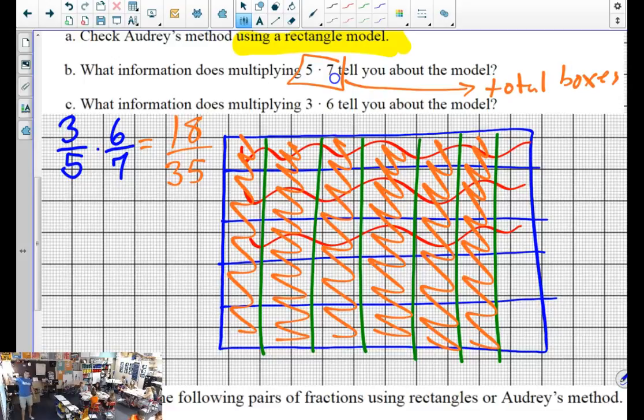And the 3 times 6. Francesca, what does the 3 times 6 tell us? Right, it gives us 18, but in the context of our rectangle visualization, that 18 represents not just the part that's shaded, but the part that's double shaded, right? So this gets double shaded, and that's really the region that we're talking about.